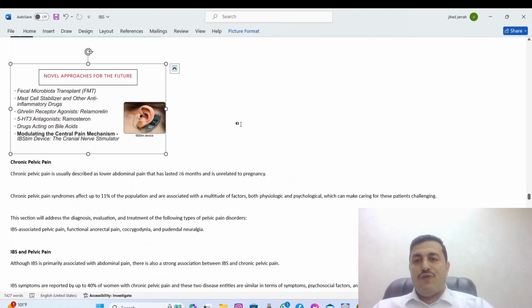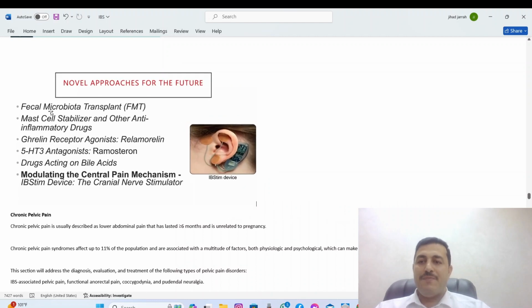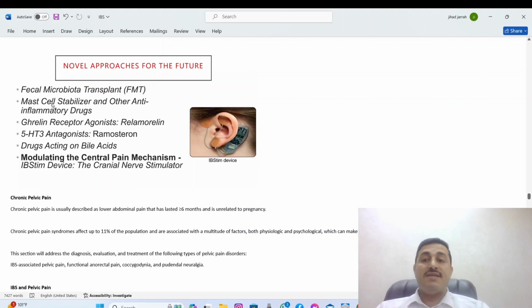This is a novel approach for the future in the treatment of irritable bowel syndrome. You can see here we have the fecal transplant. It's not proven till now. Fecal transplant is only proven in diarrhea due to antibiotics, I think. It's not proven, but we can just mention it as a future approach. Mast cell stabilizer and other anti-inflammatory drugs.